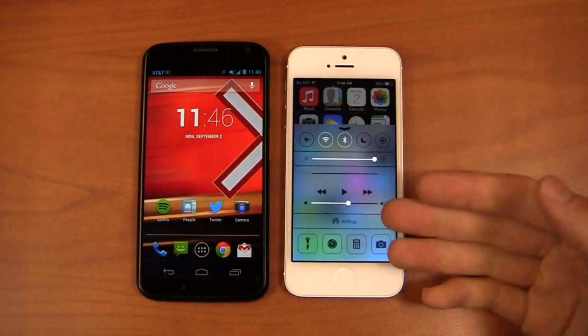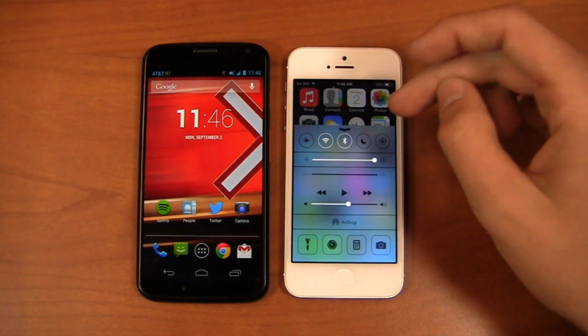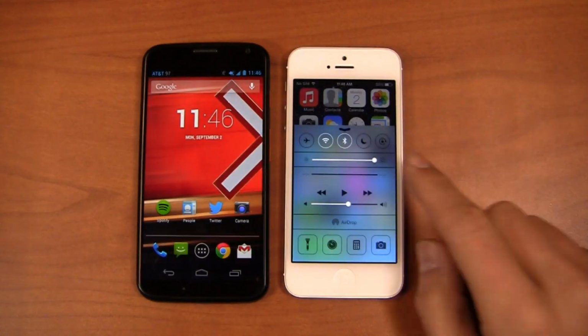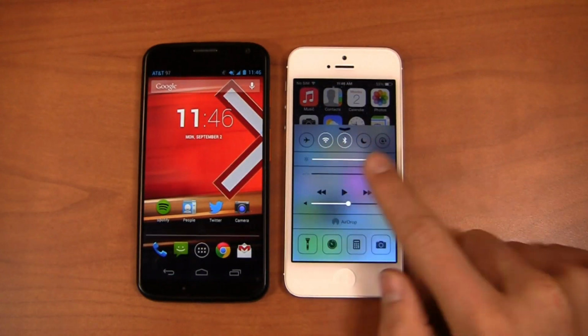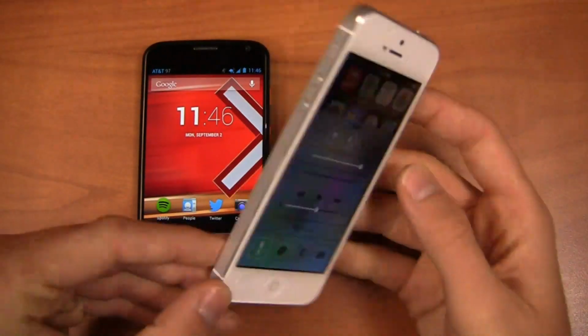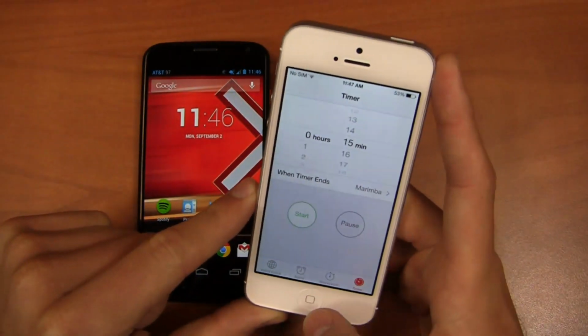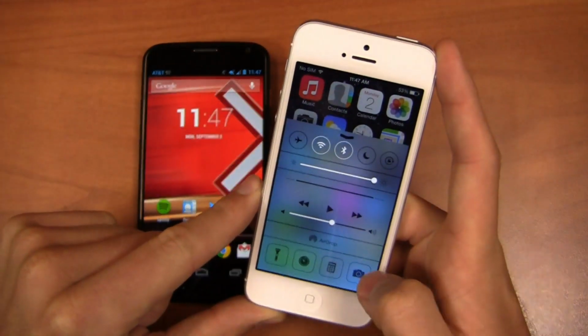For example, you can swipe up from the bottom here to access quick toggles. So I've got my airplane mode I can throw on, Wi-Fi, Bluetooth, Do Not Disturb, and then screen orientation lock. I can change my brightness here. I can turn on my music, and then I've got a couple of options here where I can turn on my flashlight, and you can see the flash turns on. I've got this one as well. I can come in to my timer and just swipe up to access that, calculator, and then camera.